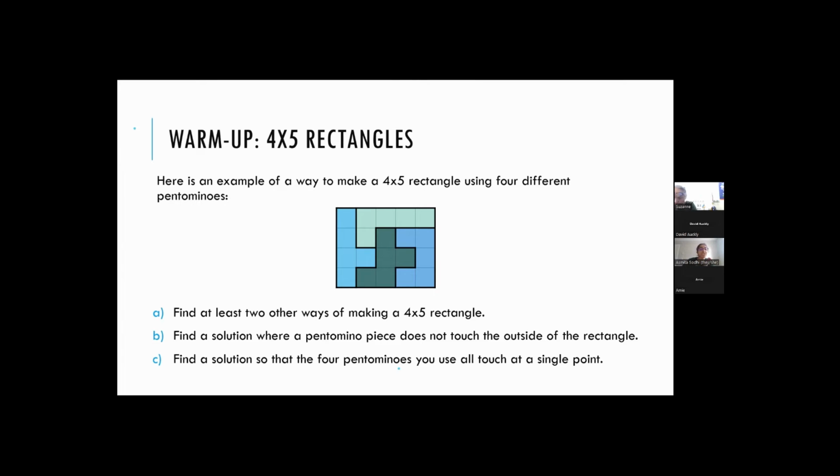Another challenge I have for you is to find a solution so that the 4 pentominoes you use all touch at a single point. Someone pointed out to me that this is like the place which is the 4 corners of Utah, Colorado, Arizona, New Mexico, that you could all have that at one single point. So this is my challenge to you.